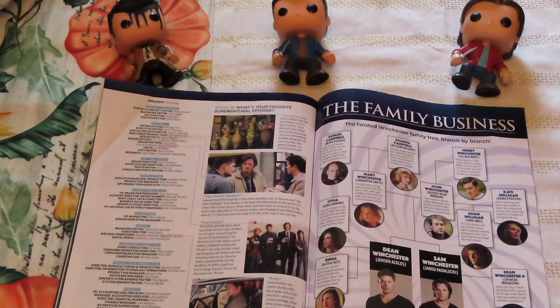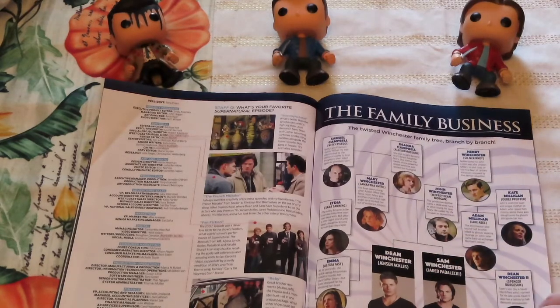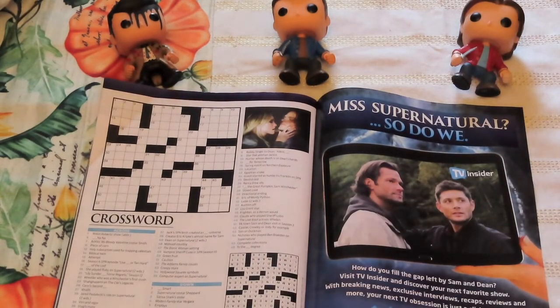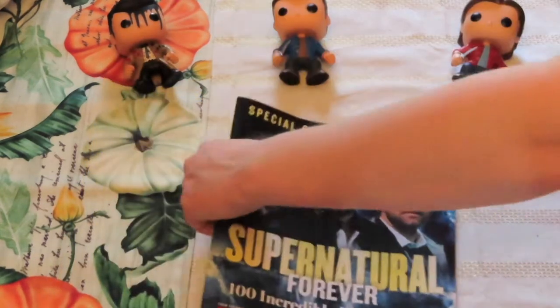And then the other side's the lineage for the Winchesters, which is very chaotic, honestly. It says on it it's a twisted tree, which I have to agree with. Next, they have a crossword puzzle that's Supernatural themed, and then that's it, really. That's kind of the end of this magazine, this collector's edition of Supernatural by TV Guide.